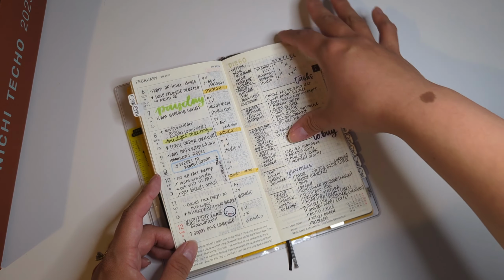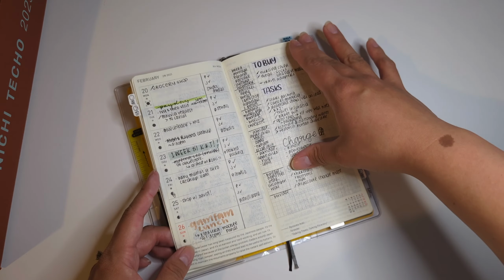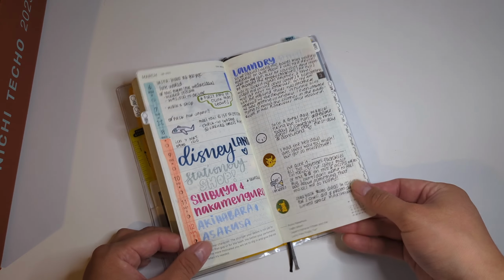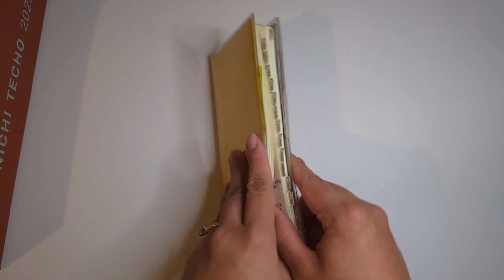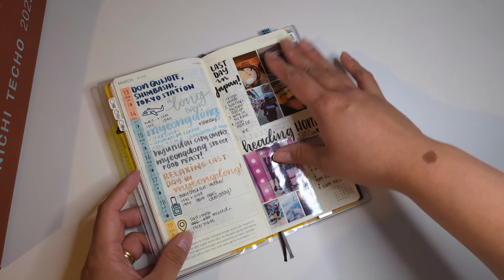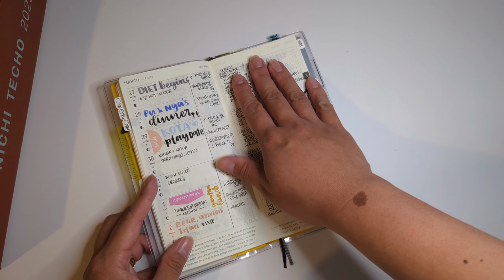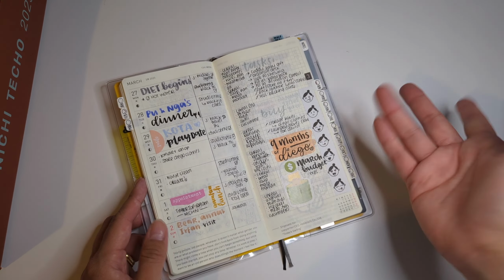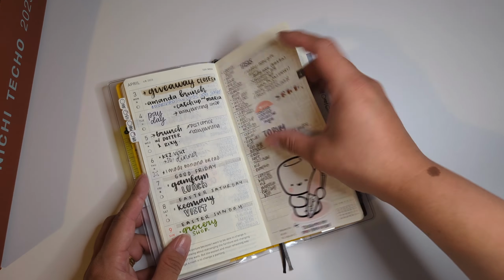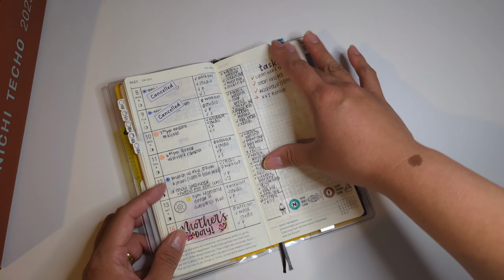I did know that I wanted to let myself use as much colour, stickers, washi tape in here as I wanted. It was good for tracking. It was great for travelling because it's not too thick. And because it's dated, you get enough space to write stuff. I do love that it's horizontal and that this is a whole page where you can just do whatever you want. So I am considering getting another Weeks, but in the mega size.